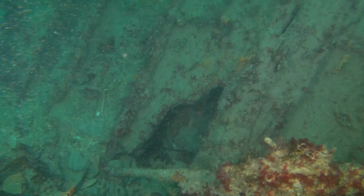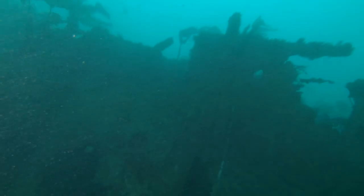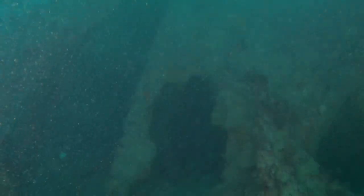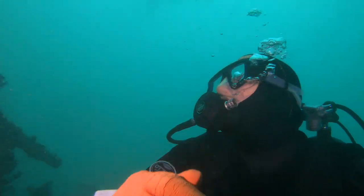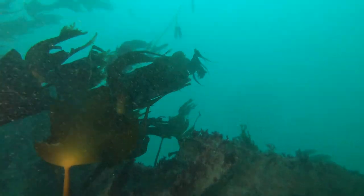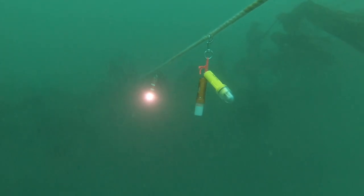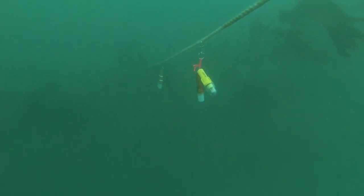This would have been not the upper deck, this would have been the lower deck inside. And now it's time to go back up. We've done our 30 minutes on this wreck. And there's Matt. I can tell Matt and Paul are there now because their strobes are there. So because I see strobes there, that means I'm not meant to untie the rope there. If I didn't see any strobes, then I would have to untie from the wreck.